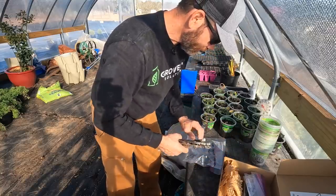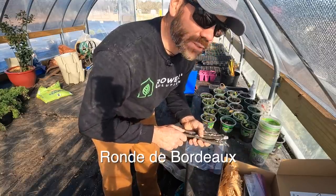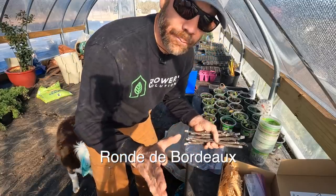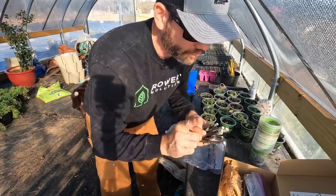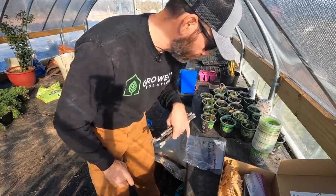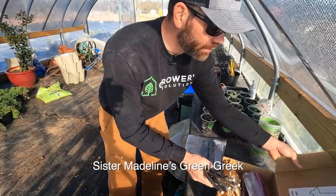So, they sent me Rondé de Bordeaux. I'm sure I'm saying that wrong, but they did send me that, which is a fig that I've been wanting. Also, they sent me the Smith fig, which I've been really wanting. That one is special, super special. And they sent me one that I've never heard of, and that's Sister Madeline's Green Greek. So I'm excited about these three figs.